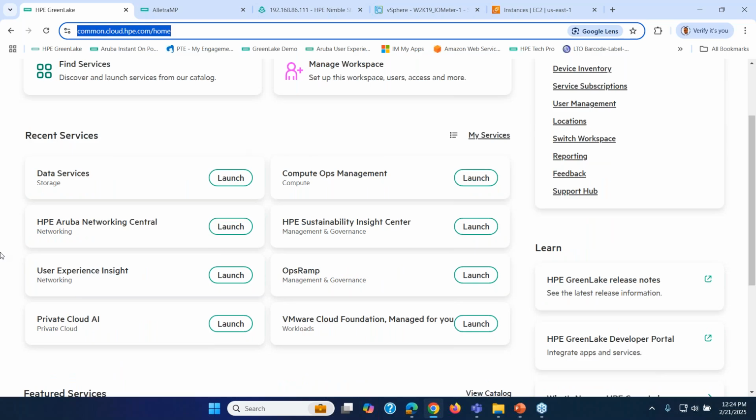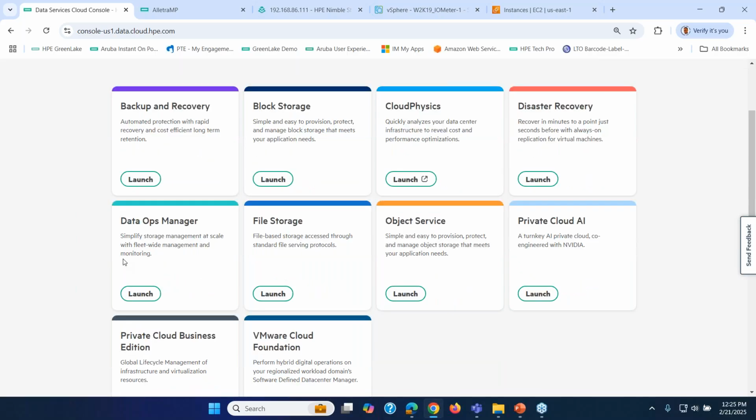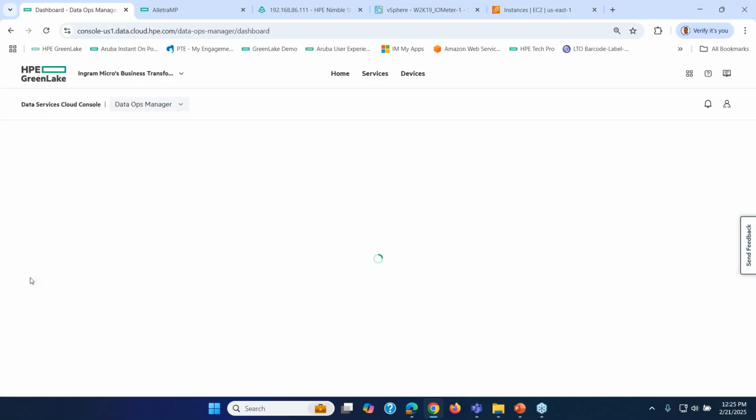So for example, if we look down here, now there's a lot of solutions, but for example, Compute Ops, I can manage on-prem ProLiant servers. Aruba Networking Central allows me to manage on-prem HPE networking equipment. Data Services is where I manage storage, and that's what I'm going to go into today. Up here I've got a variety of services. Now with an Alletra MP, you're going to get block storage as well as Data Ops Manager. Data Ops Manager is for managing the array itself, right? And block storage is for actually creating volumes. Sometimes those are two separate job roles within an organization. There's also Private Cloud Business Edition for managing those hyper-converged solutions, those DHCI solutions that I was talking about. I don't think we're going to get to that today, but I do want to show you a little bit. I'm going to go into Data Ops Manager real quick.